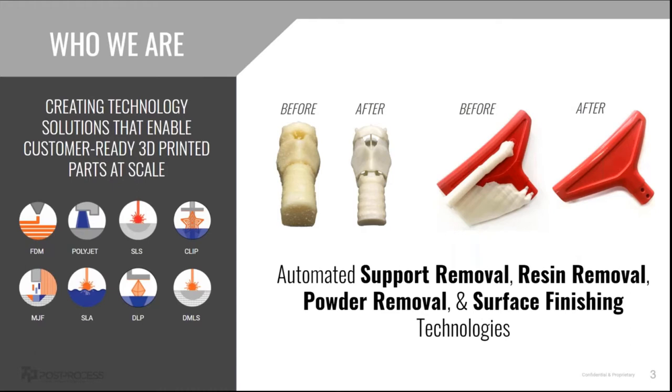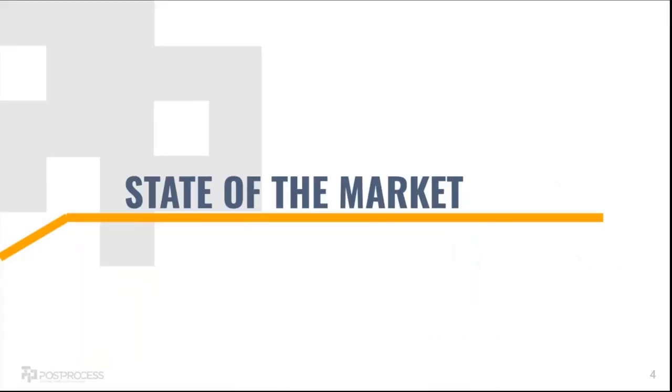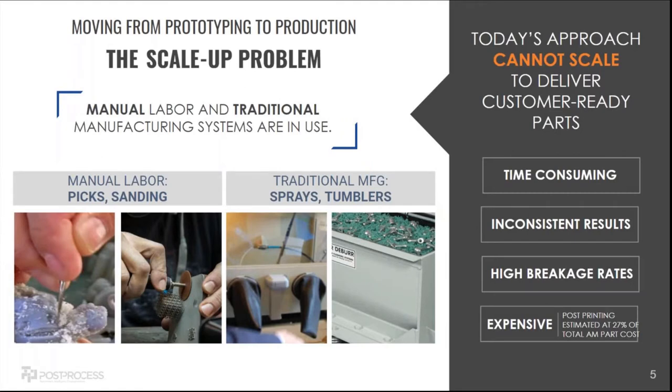So a little bit about where the market currently is when it comes to post-printing. What we typically see being used, if you haven't automated your post-printing, is either some component of manual labor, a retrofitted traditional manufacturing system, or a combination of both. When we're talking manual labor, this is extremely time consuming. You have to spend hands-on time with each part to get it clean. And typically the people who are cleaning these parts are the same people who are running the printers and designing the parts. So we know your time is extremely valuable.